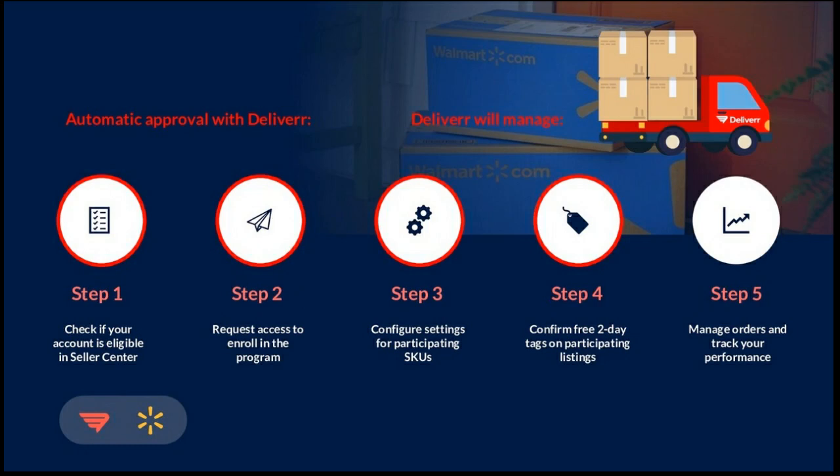Also, once you send inventory to Deliverr, we're going to automatically show the 2-day badge on your listings once you have just turned it on in Deliverr. And so all this stuff's automatically done. Really the only thing is you have to manage customer service. So if a buyer comes in, they have a question on their products, that's something that you'd have to respond to. But everything else is already managed, already handled.